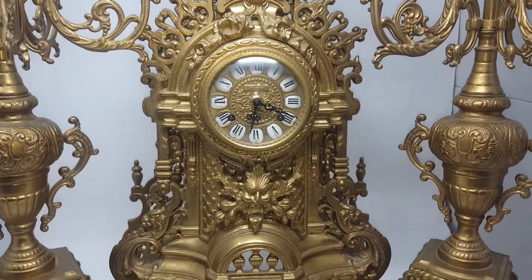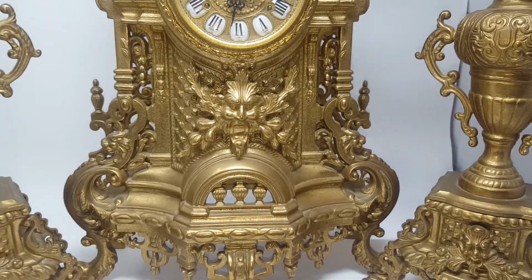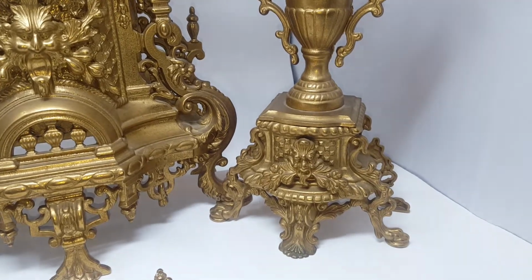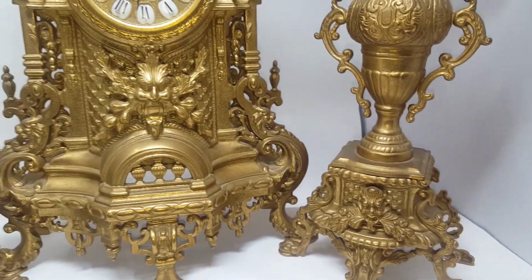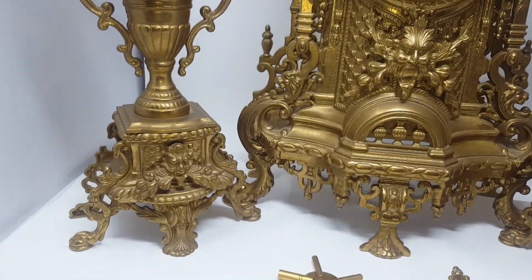Has a north face theme going on the clock, as well as the candelabras. This is a matching set.